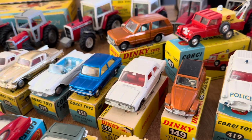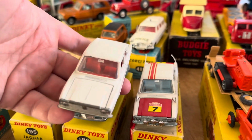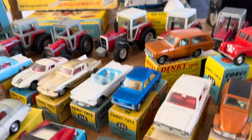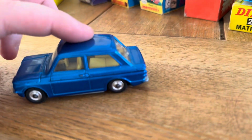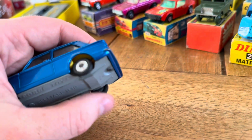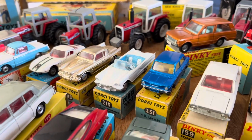159 Ford Cortina. Again, desirable model. Always sells pretty well. Nice to see it as a rally car and road car right next to each other. 251 Hillman Imp. Nice example. And it has rear suspension. I'm not going to press on it too much, but it's not collapsed. It actually works. Really nice. Next to that, you've got the 215 Ford Thunderbird.